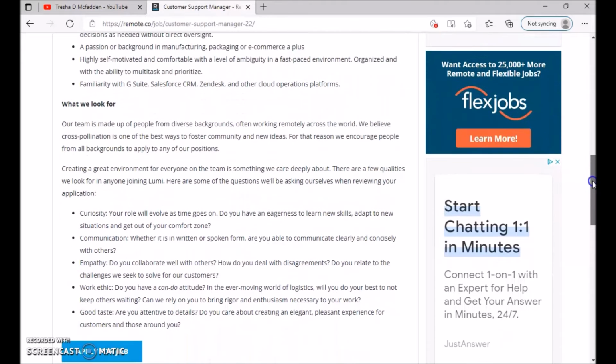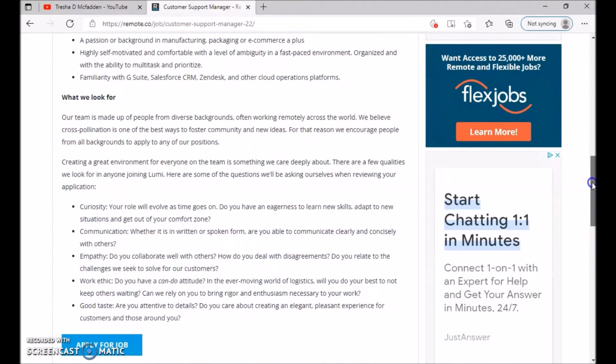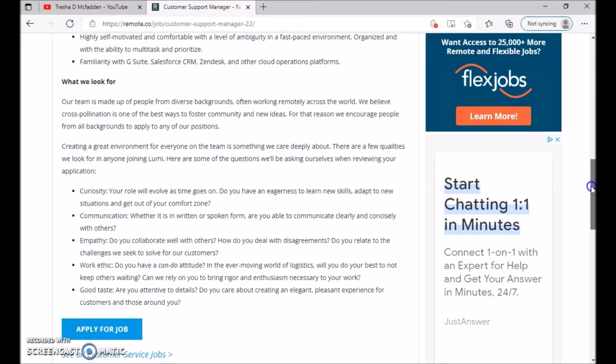So what they are looking for: their team is made up of people from diverse backgrounds, often working remotely across the world. They believe that cross-pollination is one of the best ways to foster community and new ideas. For that reason, they encourage people from all backgrounds to apply to any of their positions. Creating a great environment for everyone on the team is something they deeply care about. There are a few qualities they're looking for in anyone who joins, and here are some of the questions we'll be asking ourselves when reviewing your application.